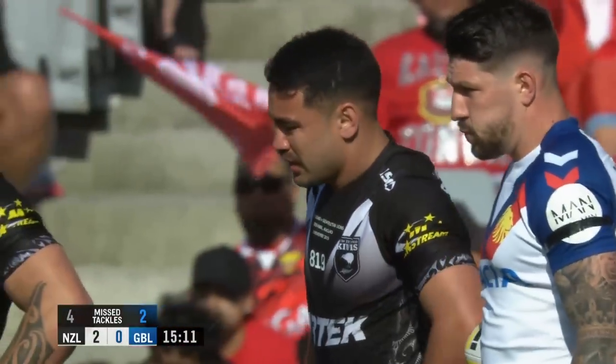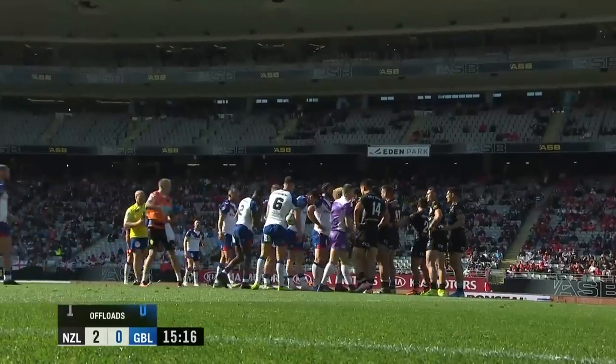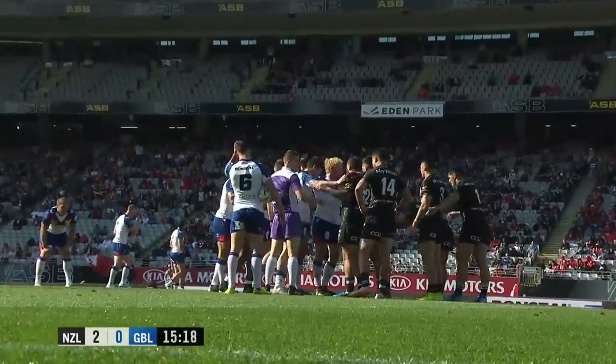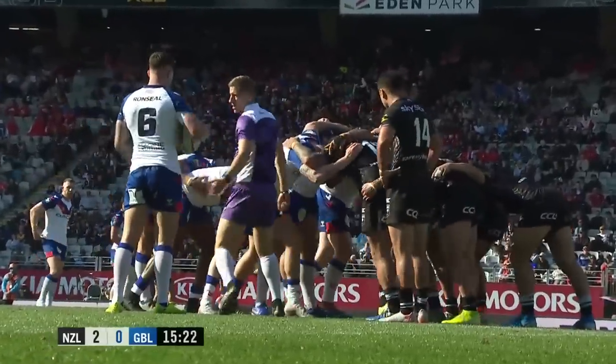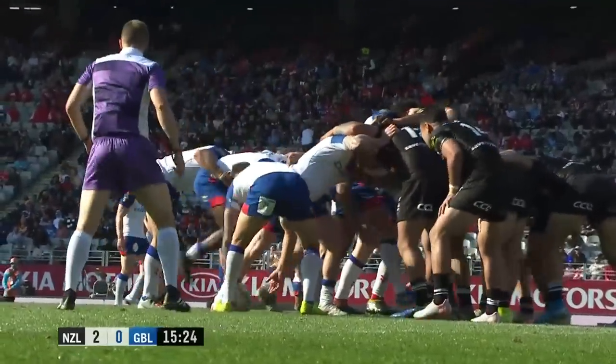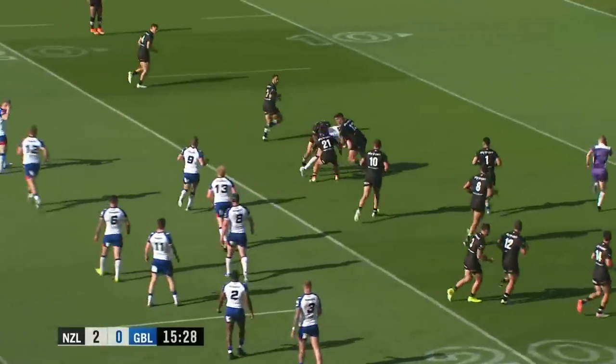It's interesting to hear Jared Waerea-Hargreaves asking a quiet question there about whether Jerome Hughes played at the ball there. But back down, lads. Referee Chris Kendall fairly clear in his explanation. He did think he played at the ball. So. All right, Gareth. Ball in. It's going to be Britain's possession, and it's going to be Britain in very good field position.